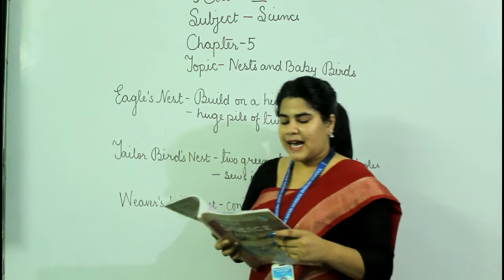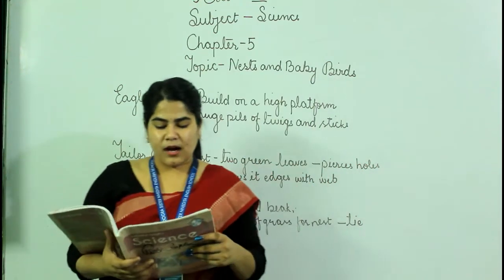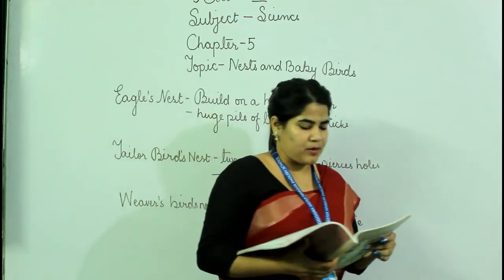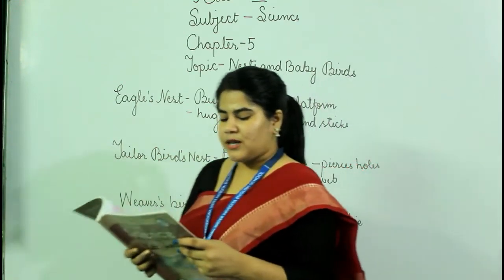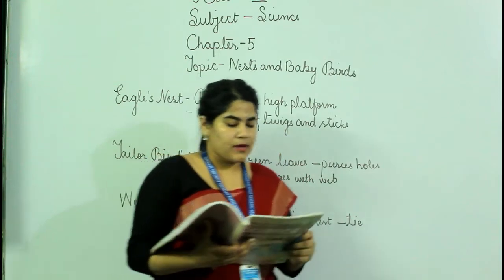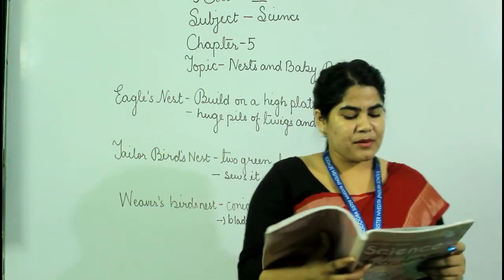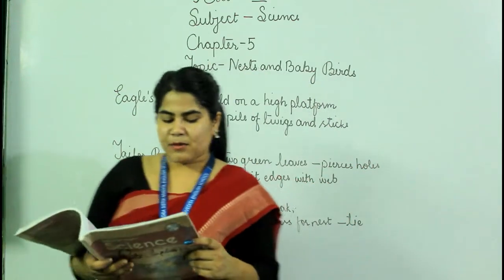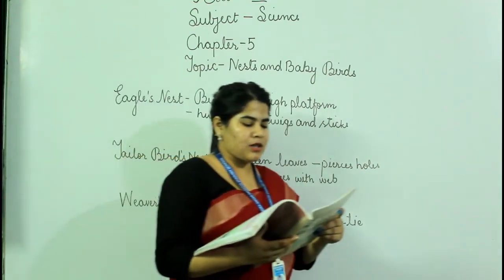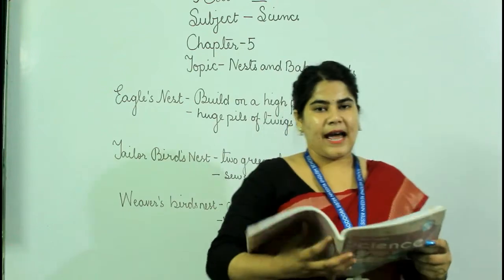Hummingbirds build tiny nests and line them with spider web. Some birds like owls and sparrows like to nest in a protected hole or cavity. Blackbirds use twigs to strengthen their nest. Once the main frame of the nest is complete, they line it with feathers, animal hair, and grass.